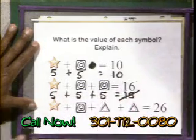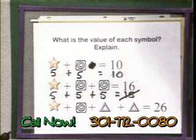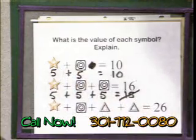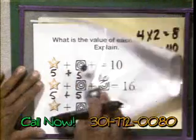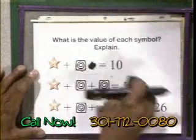Can I do that real quick right now? Do you have a different value for one of the symbols? Can I change this real quick? Okay, where do you want to start? Back up here at the first one. What's the star worth? 4. 4, okay. Star's worth 4. And so how much is the square worth?